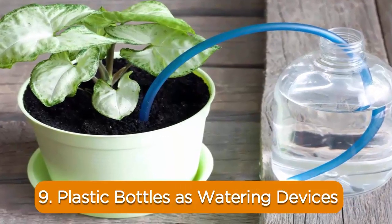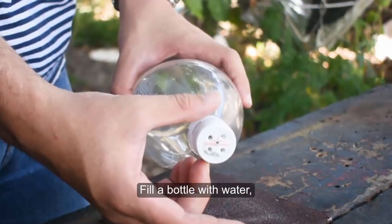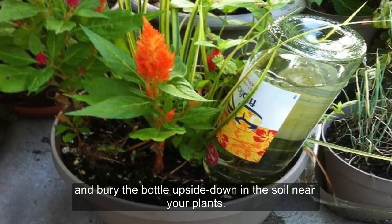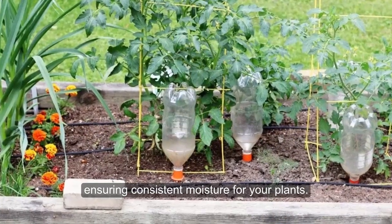9. Plastic bottles as watering devices. Convert plastic soda bottles into self-watering devices for your plants. Fill a bottle with water and make a small hole in the cap, and bury the bottle upside down in the soil near your plants. This creates a slow-release watering system, ensuring consistent moisture for your plants.